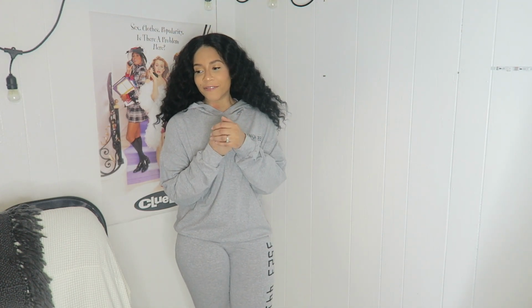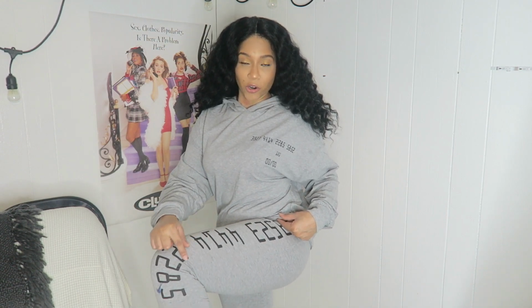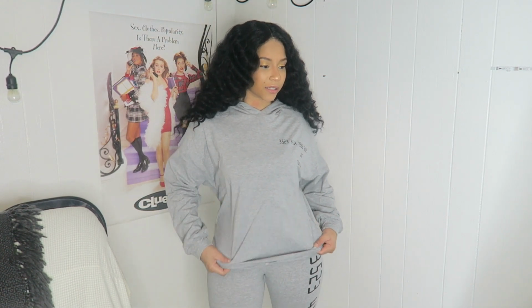But alright y'all, so the next outfit we got is the new Digits Leggings Set. I like this. Y'all, I went more comfy with this haul, but I like this. You see, it got them digits right there, then it got some digits right here on the leg. This is so cute.